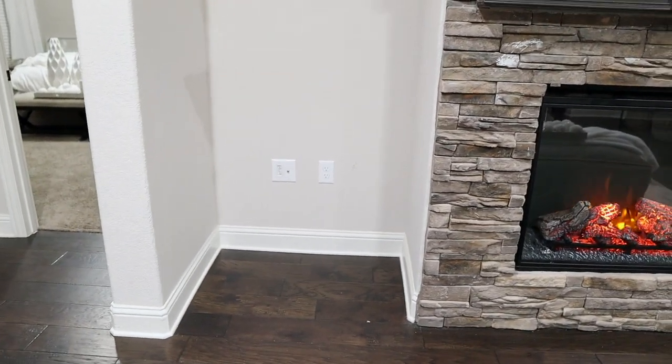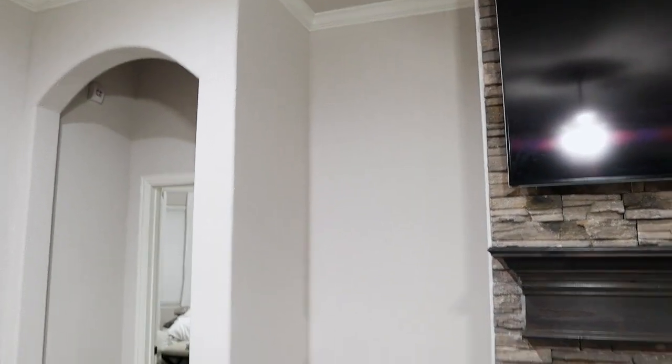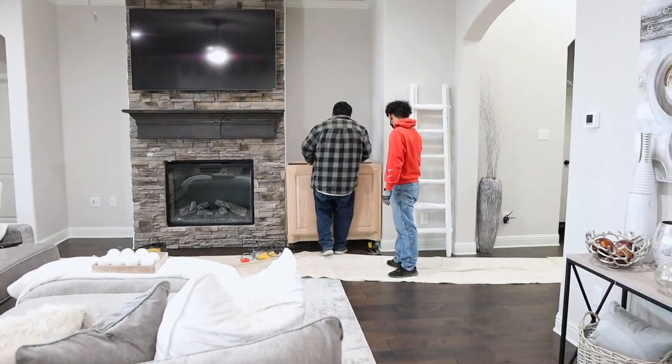Because the side of our fireplace is not the same width on each side, you guys can't tell, but it actually is not the same size on the side of the fireplace. We just wanted to make sure this stuff was done right.